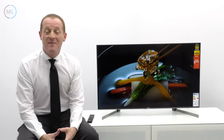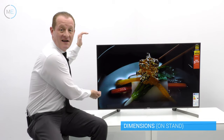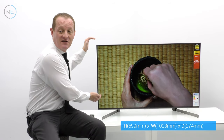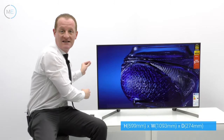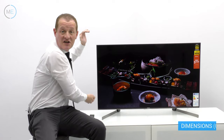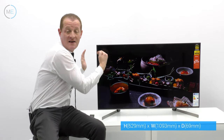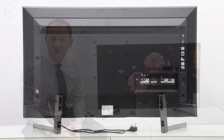Let's start to go through the dimensions and connectivity of this particularly capable model then. On the stand, this TV is 699 millimeters in height. It is 1093 millimeters in width, and it is 274 millimeters in depth. Off the stand, that's 629 millimeters in height. That's 1093 millimeters in width, and it's just 69 millimeters in depth. Those discrete holding feet make all of the difference.